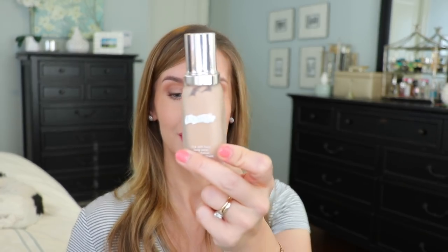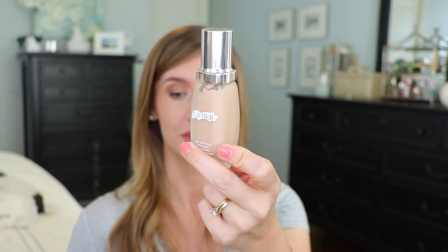If you saw this review, this is going to come as no surprise to you. And I apologize because of the price point, but it is such a good foundation. The La Mer, I don't know what the official name of this is, La Mer something, soft fluid long wear foundation, broad spectrum SPF 20. This foundation is just so good.